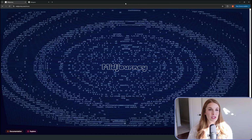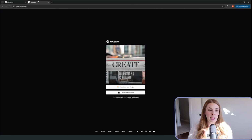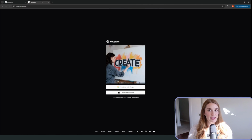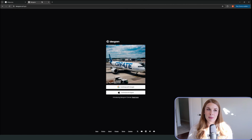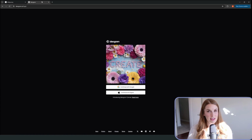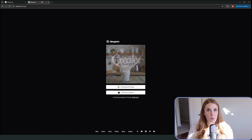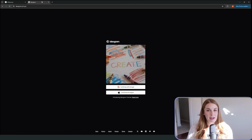But I also like to use Ideogram if I'm going to be making a person, like using a person's face, or if I want to use something that has text on it. Sometimes Midjourney spells things incorrectly, even if I type it out correctly in the prompt. Ideogram seems to get words and text and faces correct a lot more often.